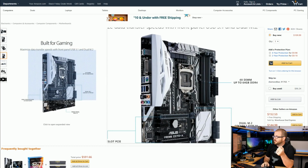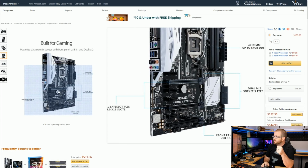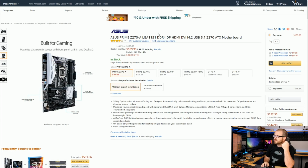This one has a solid power delivery configuration, so you'll be able to overclock it, as well as all of the modern features that you would expect with Z270, like M.2 NVMe support and all that good stuff. Very nice discount, $50 off, down to $110. Only available for another 14 hours.